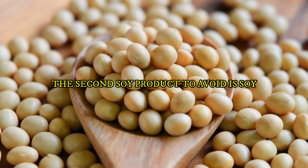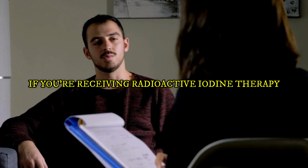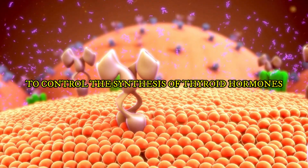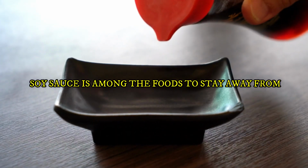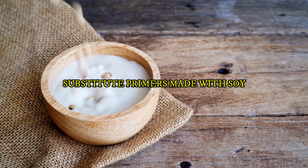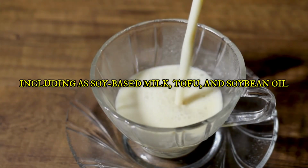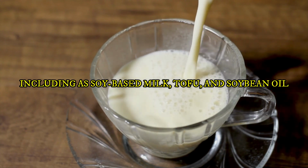2. Soy products. The second thing to avoid is soy if you're receiving radioactive iodine therapy to control the synthesis of thyroid hormones. Soy sauce is among the foods to stay away from. Substitute products made with soy, including soy-based milk, tofu, and soybean oil.